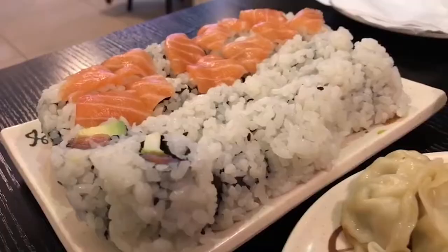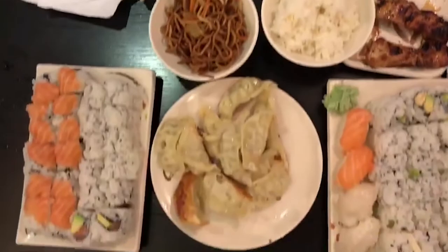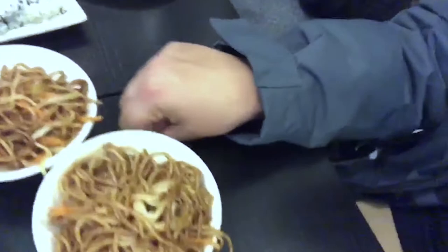So we just got our food right here, as you can see. The thing is though, the portions are actually kind of small. So if you do come here, you know, size up, get a few more plates, because, yeah, that's my fist. And that's the noodles. It's pretty tiny. So if you come here, order a few more things.